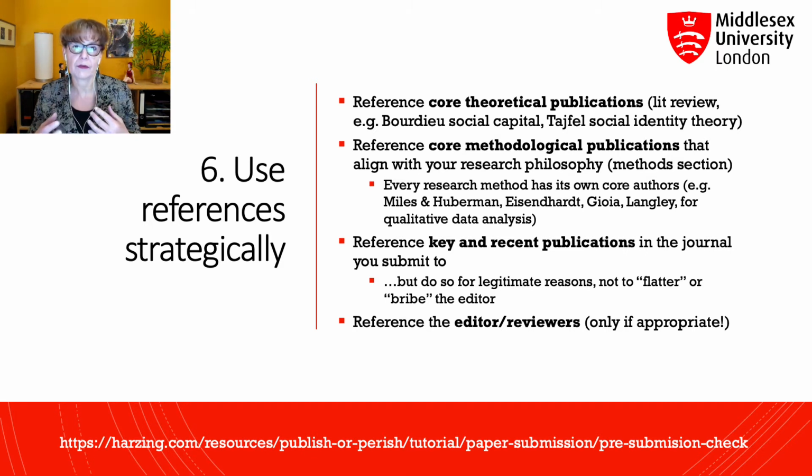So how do you use references strategically? As I mentioned in the previous slides, you can, for instance, reference core theoretical publications in your literature review. If you are talking about social capital, Bourdieu would be a core reference. If you talk about social identity theory, Tajfel would be a core reference. You can also reference core methodological publications that align with your own research philosophy. So, for instance, in qualitative data analysis, there are very different methods to analyze data, and each method has its own core authors. So decide what the core research method is you're using and use the referencing appropriately to signal this.